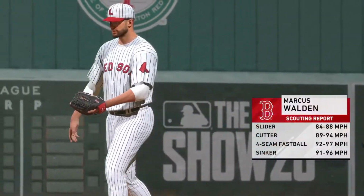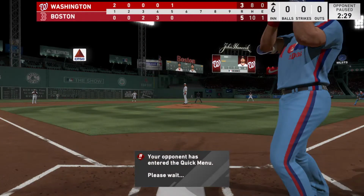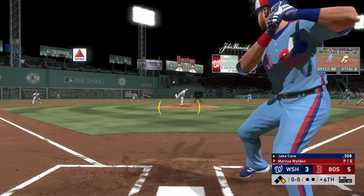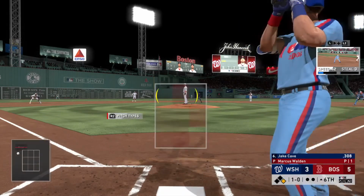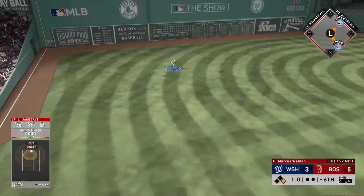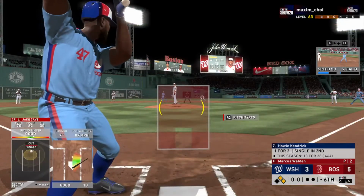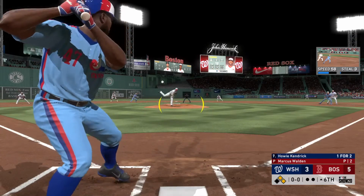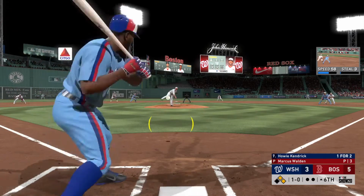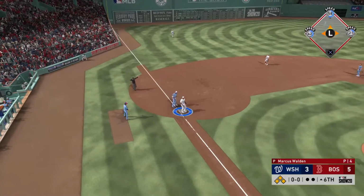Marcus Walden takes over on the mound here with nobody out in the 6th inning. First pitch here misses wide, 1-0. 3 runs, 8 hits, and no errors so far for the Nationals. And there's a line drive, base hit to left field. Now batting, second baseman, Howie Kendrick, as the first pitch sinker misses to him. It's ball 1. A hit in 2 tries for him so far. And a diving effort, but this will just tip off his glove, and that's a base hit. And he's safe.